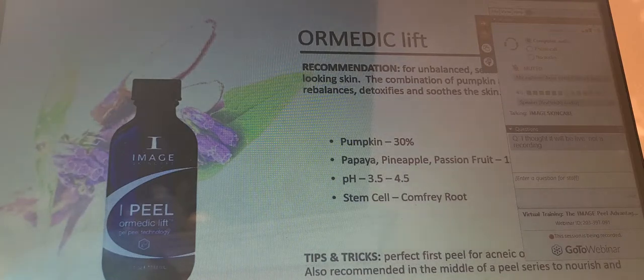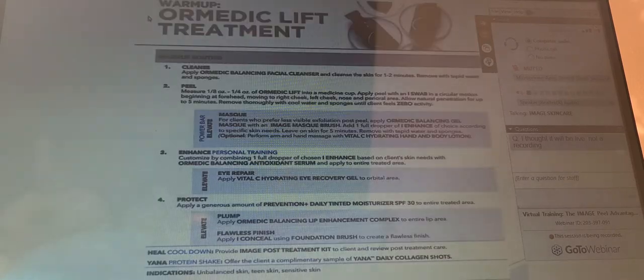It's a perfect first peel for acne-prone skin or breakout-prone skin. Also recommended in the middle of a peel series to nourish and revitalize. Sometimes if you're going into a peel series and it gets to be a little bit too aggressive, you can always come back to this and back off and do a little superficial peel at the time of their treatment.